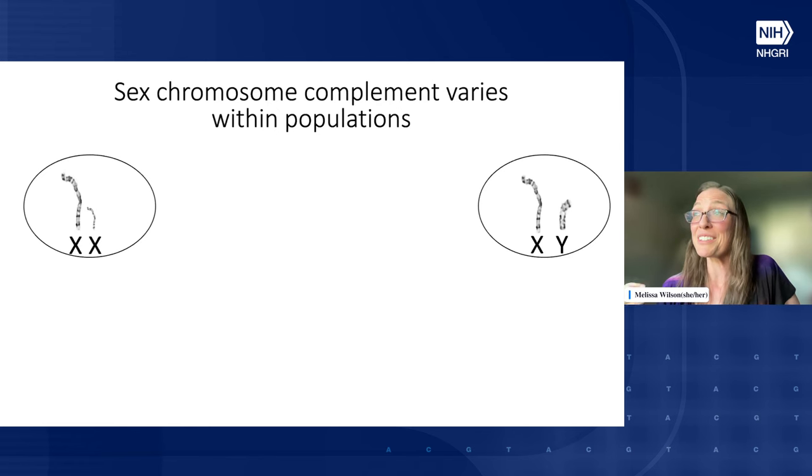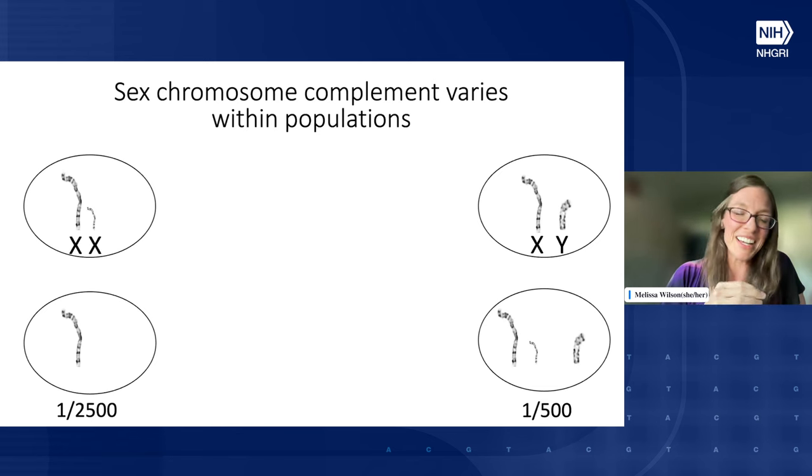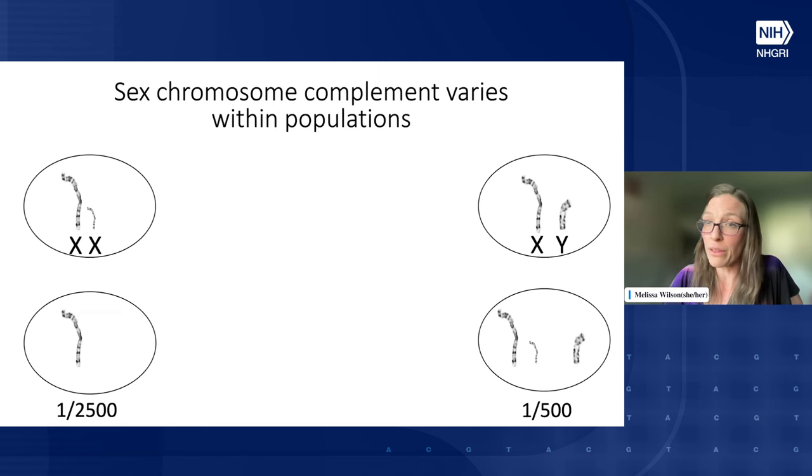But variation across populations is so much cooler than that. So about 1 in 2,500 assigned female at birth individuals has a single X chromosome. And I think everything is cool. So I hope you all think some of this is cool too. About half of the cases where individuals have a single X chromosome and develop ovaries or are assigned female at birth, they have a partial X chromosome. And in the other half, they have a partial Y chromosome. So in some cases, we don't always know how this is inherited or what happened via recombination in the genome. But we know that about 1 in 2,500 assigned female at birth individuals has largely one X chromosome, and about 1 in 500 assigned male at birth individuals have two X chromosomes and a Y. This is Klinefelter syndrome; a single X chromosome is Turner syndrome.